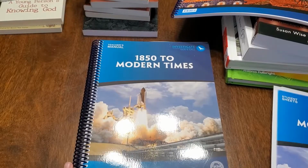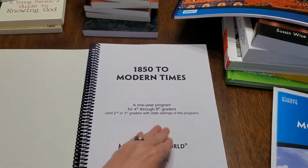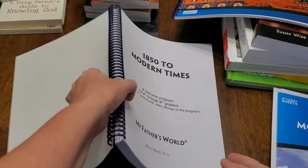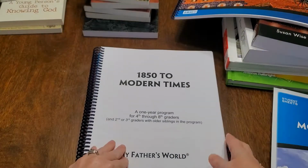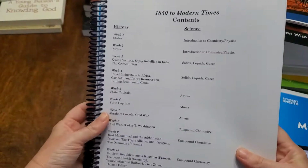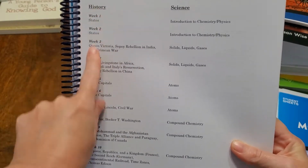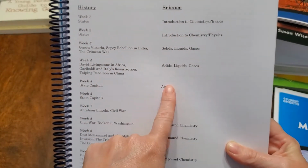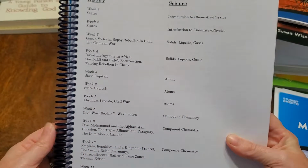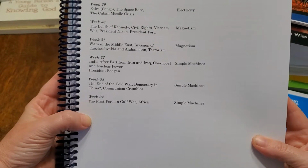We are going to start with the teacher's manual. Sorry for the glare on that one. All right, when you open it up in the book, the first couple pages will tell you each week what you're doing for history and what you're doing for science. Just if you want to look at it at a glance, it'll tell you that all the way through week 34.